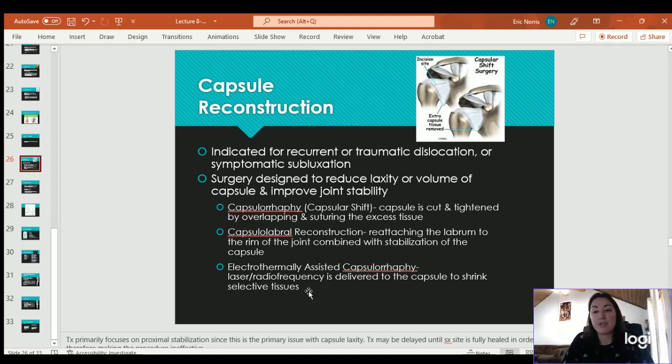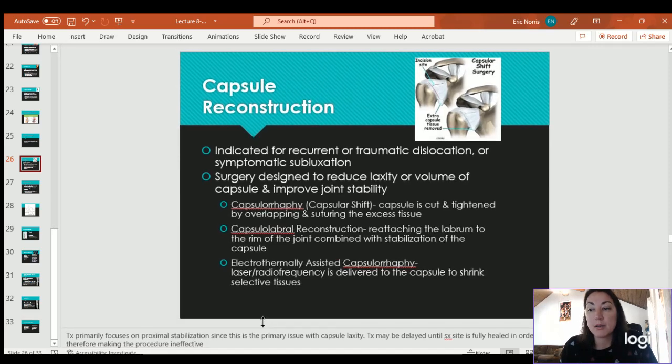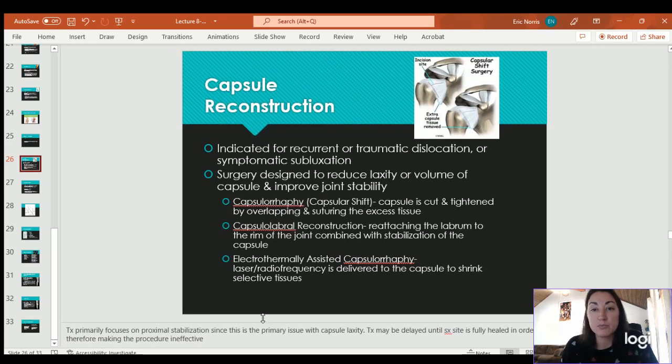So those are the three types of surgeries they may do in order to fix a loose capsule or an instability problem. But the main focus here is stabilization. Always stabilization. Capsule has stability. If there was laxity there and that's why they're having surgery, then you need to promote stability.